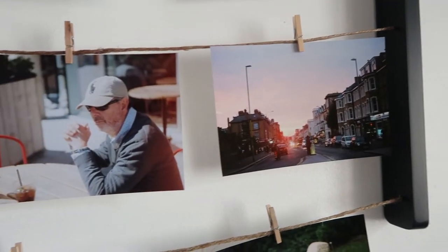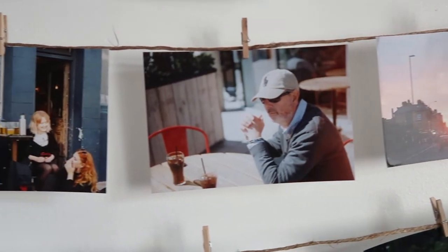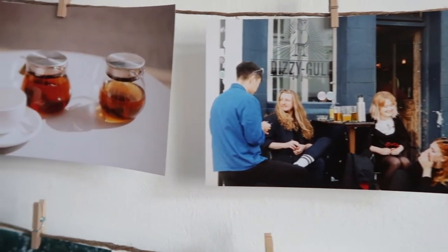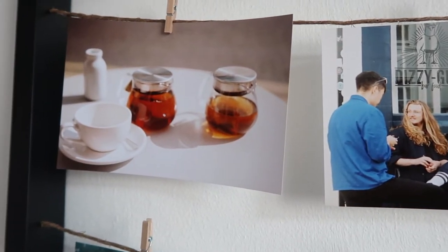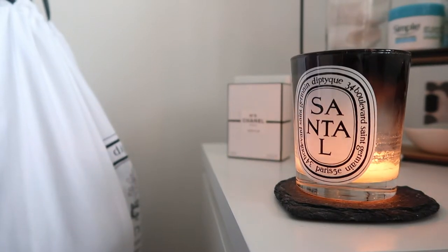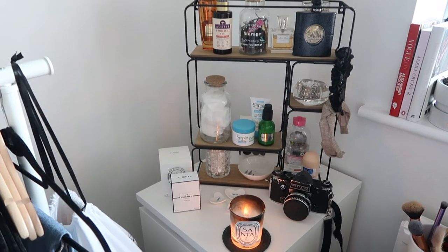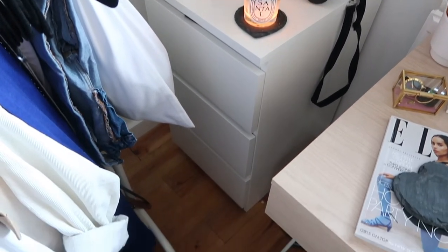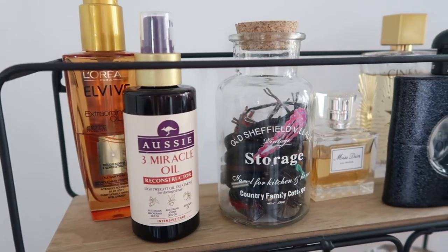And all of these photos are up on the blog. There's a few more of the things I've been up to in Brighton and just my friends and family, and then there's a few from France as well. On the side, I always like to burn a candle. This is my favourite one, but I've nearly finished it. It's the Sandal one from Diptyque.